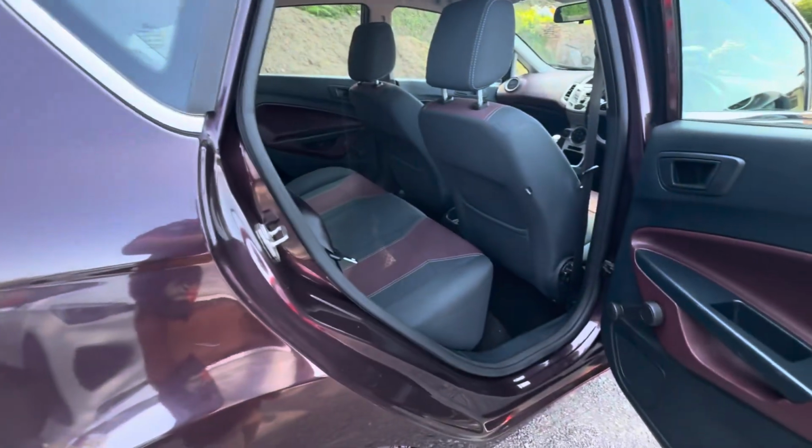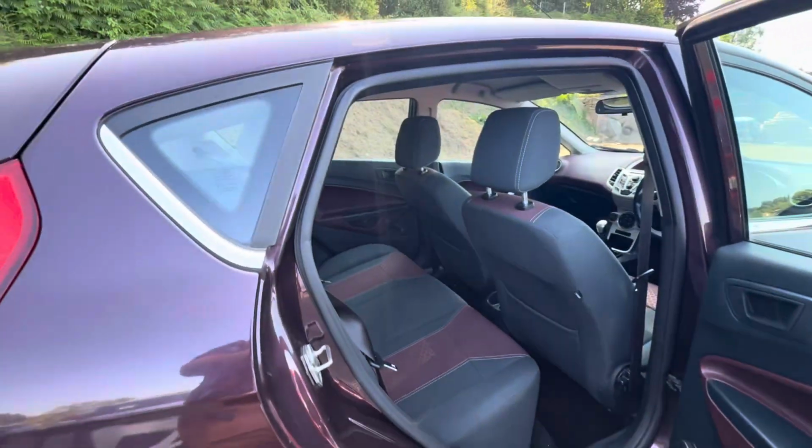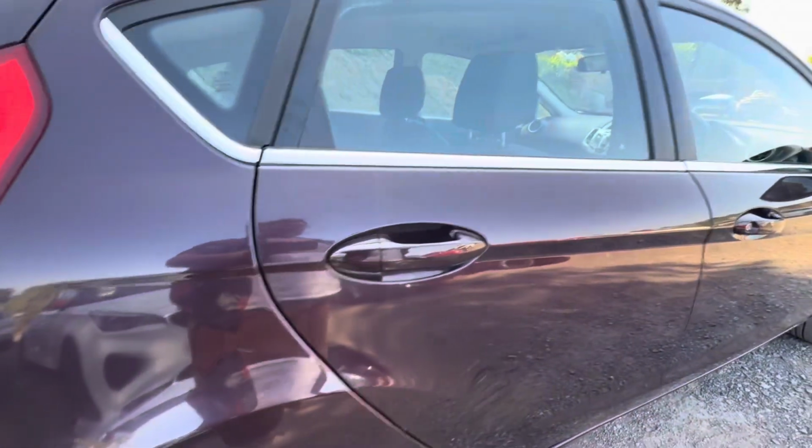Everything on this car is very clean and tidy. There's no real rust or corrosion at all on it. Not that these suffer with that. They are pretty good, actually.